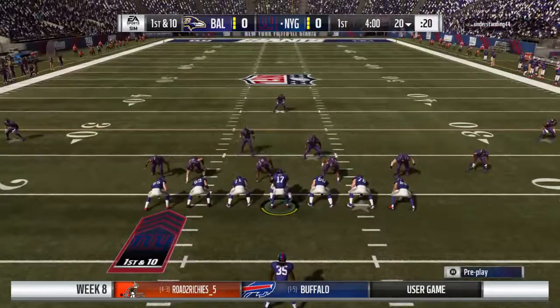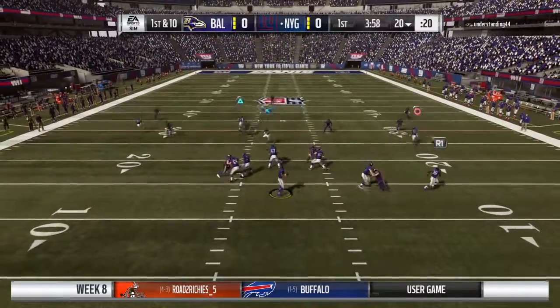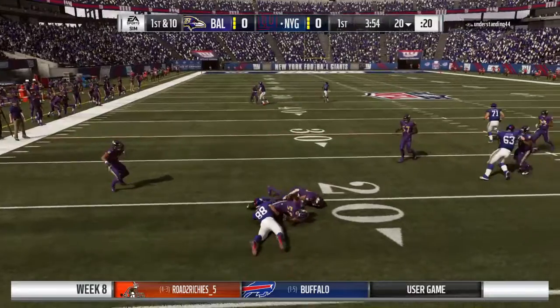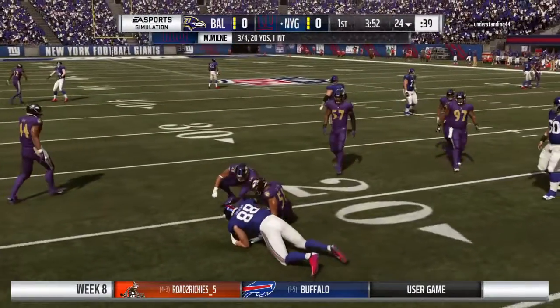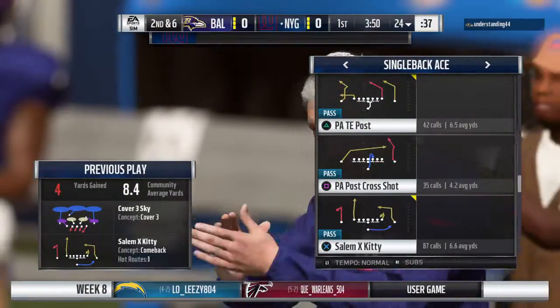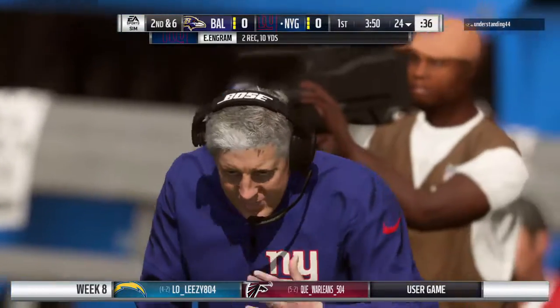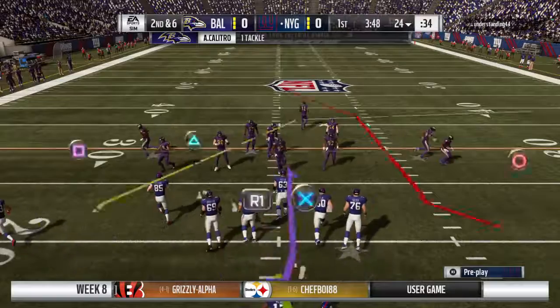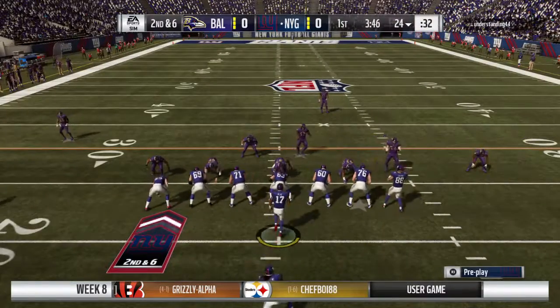Trying to shake off the interception from the last drive, he'll look to throw. He'll complete this to Ingram as tight end, and he'll go down just shy of the 25 at the 24-yard line. That throw good for 4. It's second down. They'll come up 2nd and 6 now from the 24.